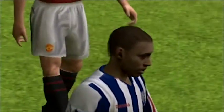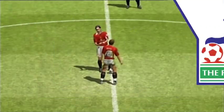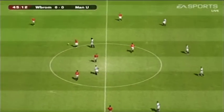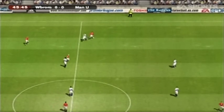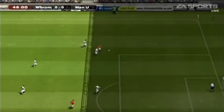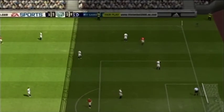How would you sum up that half, Ally? Well, basically this game's been a midfield battle so far. Any shocks in the second half? Let's find out. It's Ferdinand. Good through ball though. What can he do here? Can he get the ball in? Stopped in his tracks.